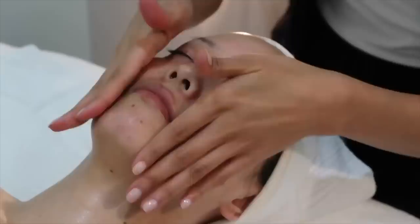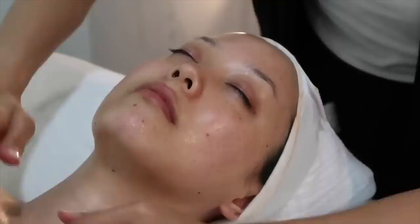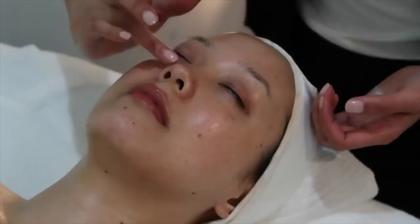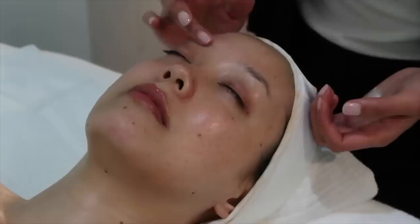And for the finishing touches, hydrating toner, moisturizer, lip balm, and of course some eye cream. Now, the Tata Harper facial at Credo in LA is actually quite affordable compared to the price point of the products. So it's a great way for you guys to test out the products before deciding whether or not you want to commit to it in your skincare routine.